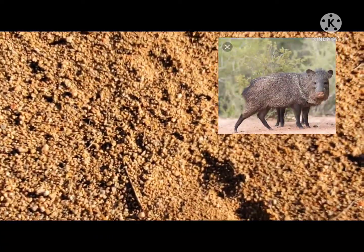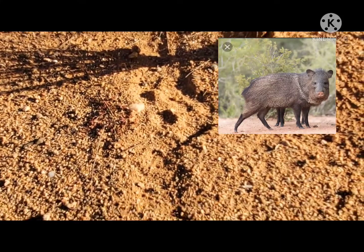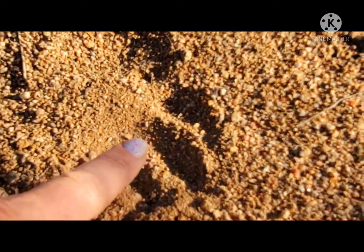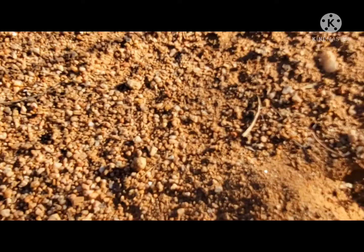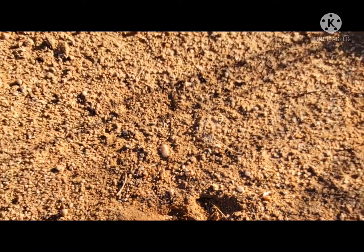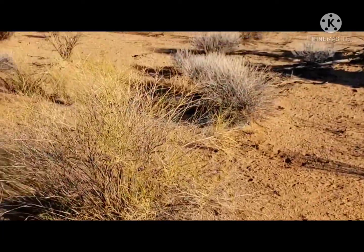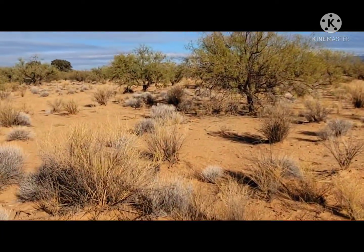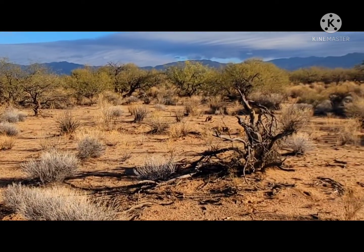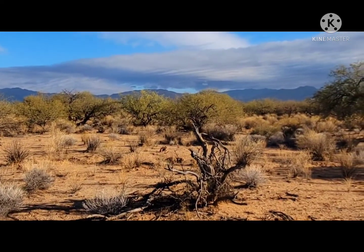So there's the javelina track. Let's see if I can get down in on it. There we go. So they're not that big. And there we have more javelina tracks. So this is a little bit of a flat area off of the wash. Beautiful morning.